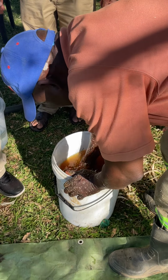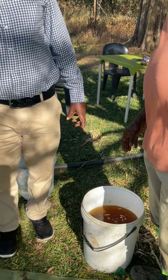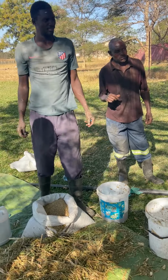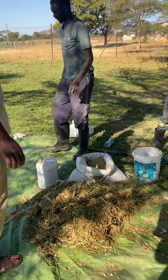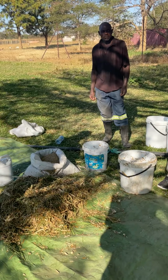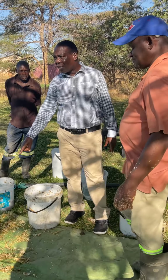Now, do you have a watering can here? If you have a watering can, you put this in the watering can and sprinkle on this. If you don't have a watering can, you can use a sprayer that doesn't have chemicals. It should not have chemicals at all. Something that will just sprinkle. If this is 20 liters, it will make for you a ton of this.